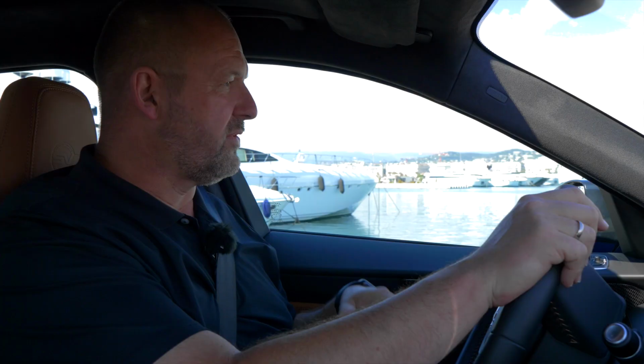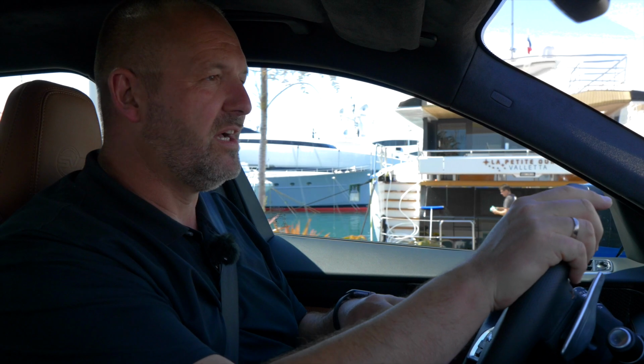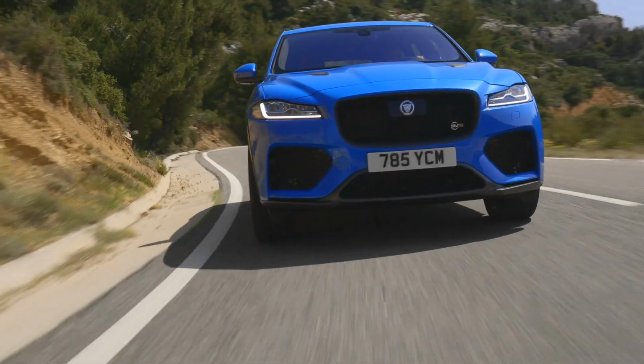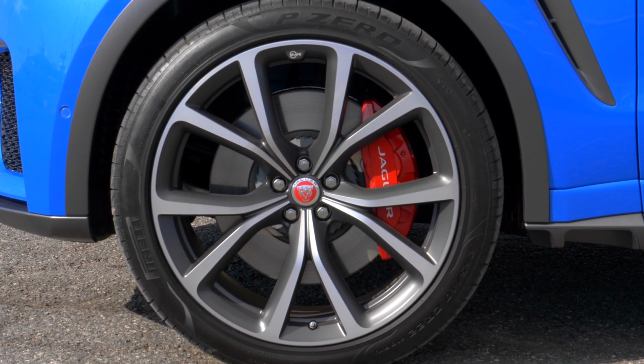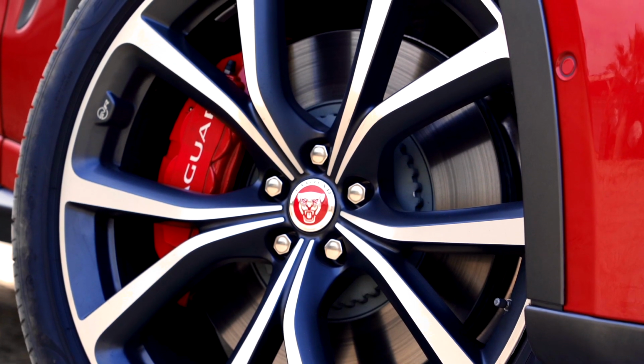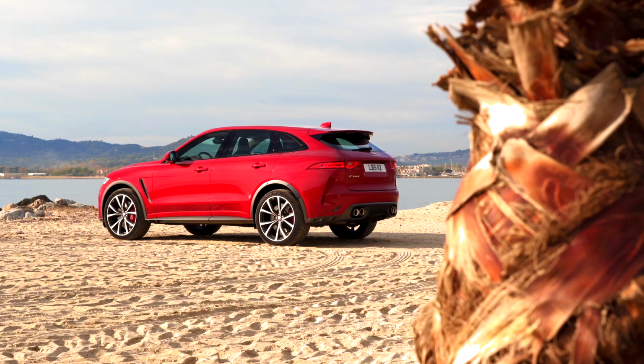So now we're driving through the harbor of Cannes, and this picture with all these big yachts really fits our car absolutely perfectly, because the entrance price of the Jaguar F-Pace SVR is 99,500 euros in Germany, and of course you can order extras. And these extras add up quickly. For example, the 22-inch wheels of our test car alone will cost 1,873 euros. And depending on the chosen color, up to 11,500 euros may be charged for the special finish.